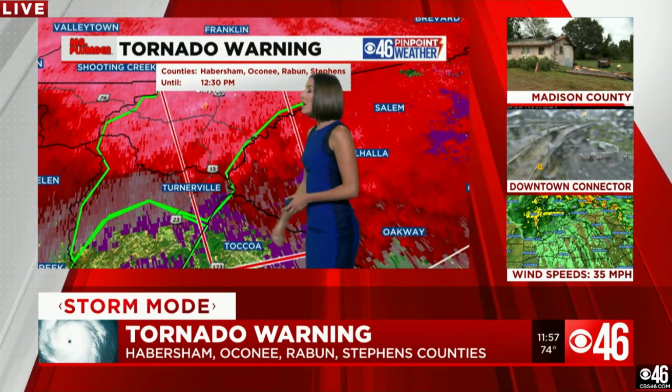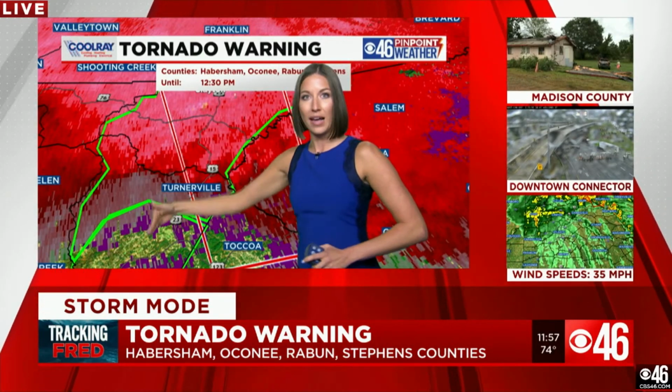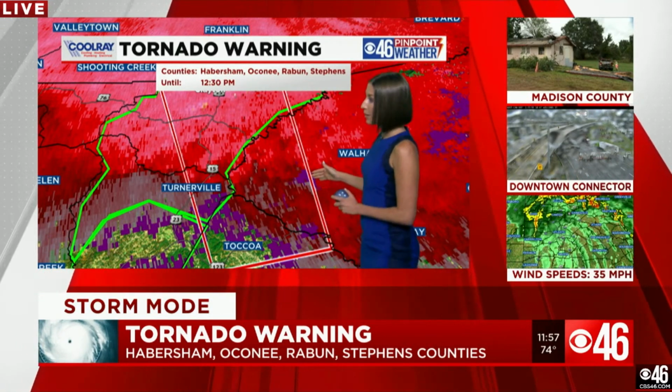This is the mountains. Tornado systems like this have a really hard time holding together in the mountains, because think about it: a tornado goes up and down and up and down, and that usually shears it apart in the higher elevation. So we'll see if that happens.